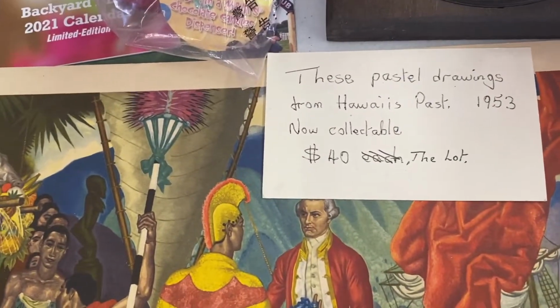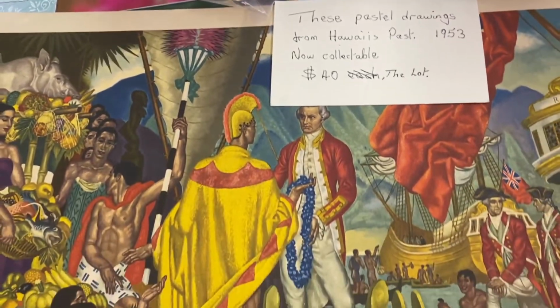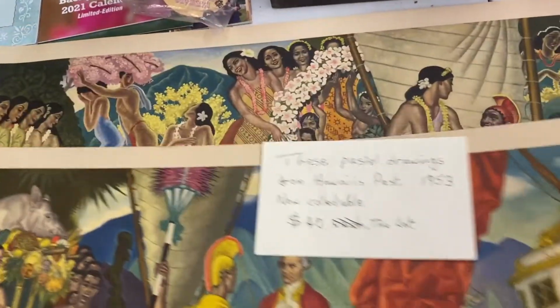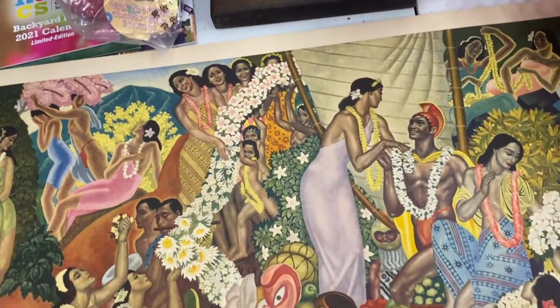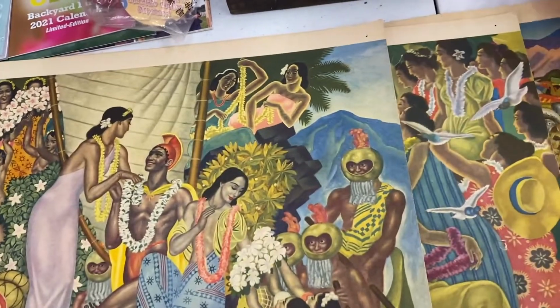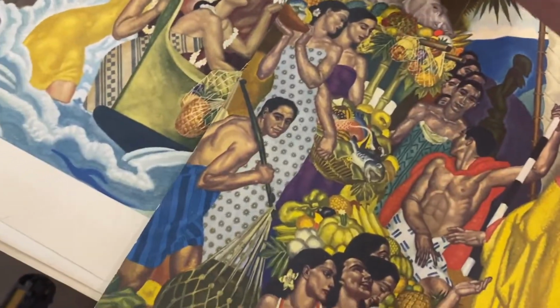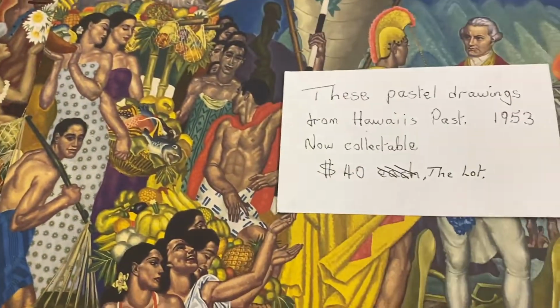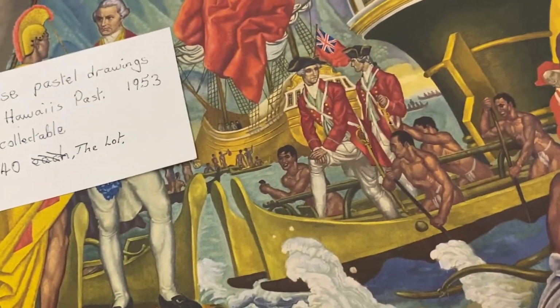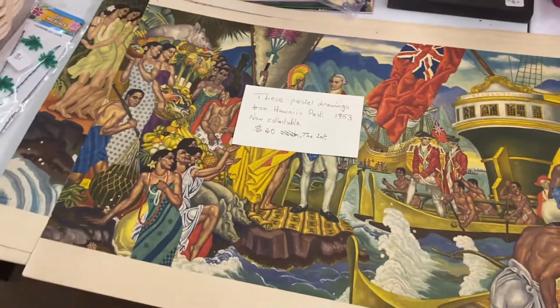These pastel drawings from Hawaii's past, 1953, now collectible. $40 for the lot. Well, how many in the lot? There's 1, 2, 3, 4, 5, 6. Pastels. I mean, I don't know. I have to look into that a little bit before I grab those.